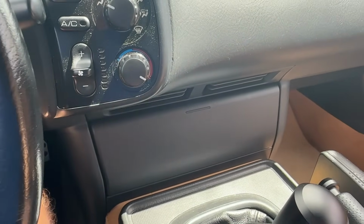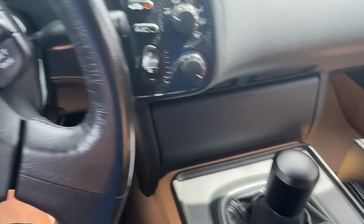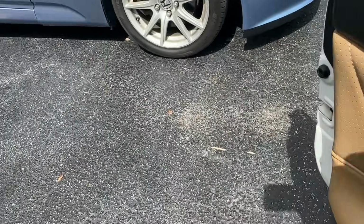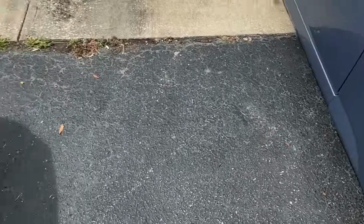Rear view camera. Just kidding. S2000s don't come with rear view cameras. That one's next.